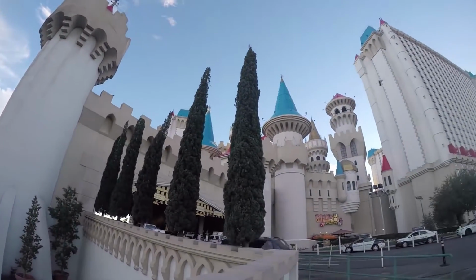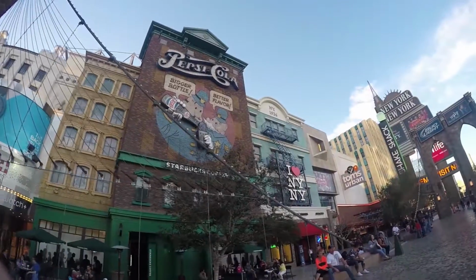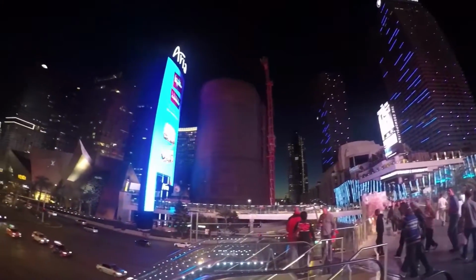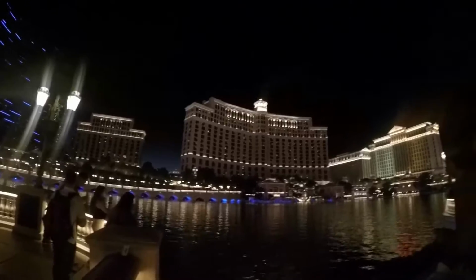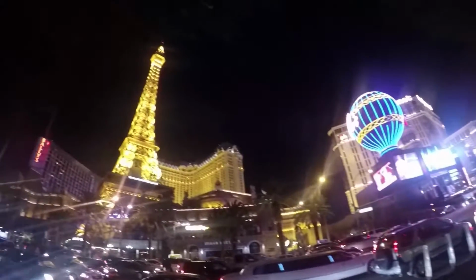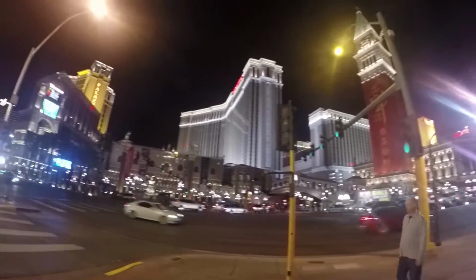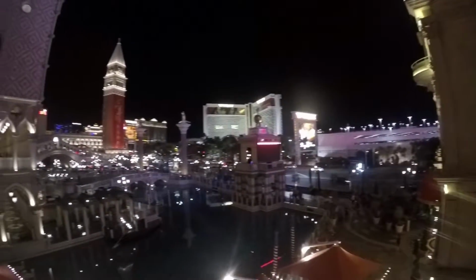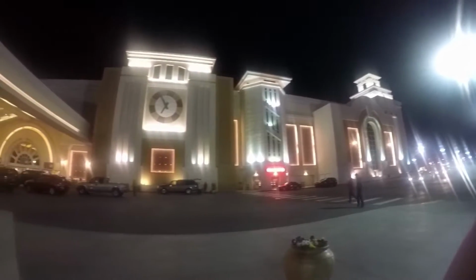From the iconic casinos of downtown Las Vegas comes the shoot of a lifetime, the Vegas shoot. Once we get through all these casinos. And now, the Vegas shoot. This is the South Point Hotel and Casino.